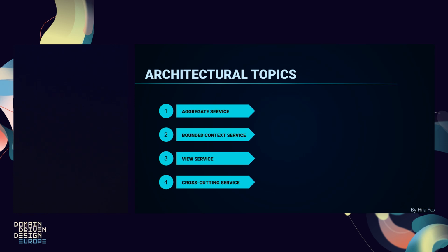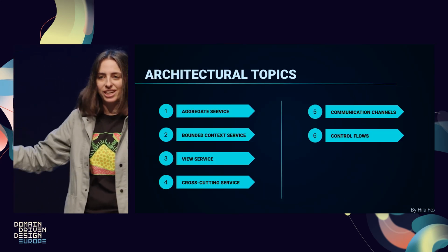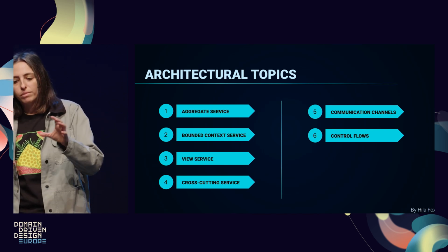Number 5, communication channels, right? Because so far I've been talking only about the boundaries. What about communication between the microservices and between the bounded context and aggregates and all that? So we've made a topic for this.